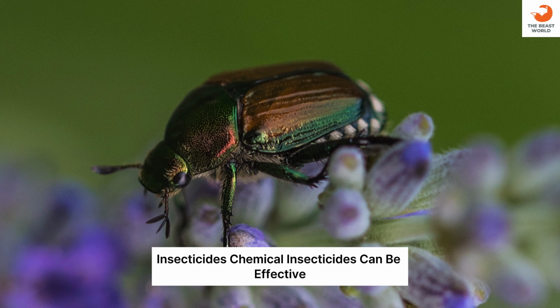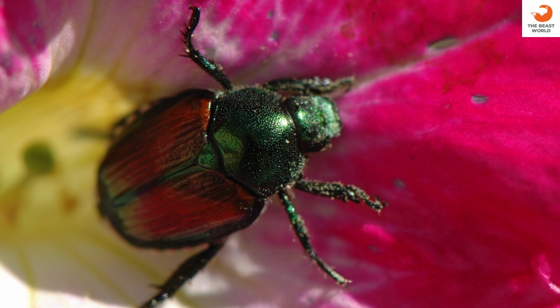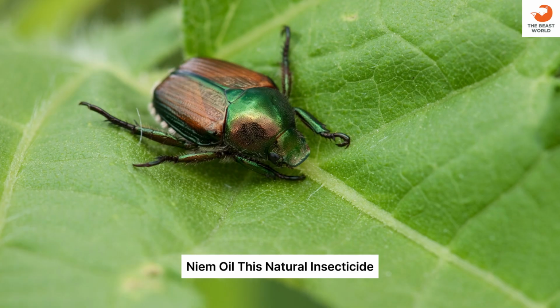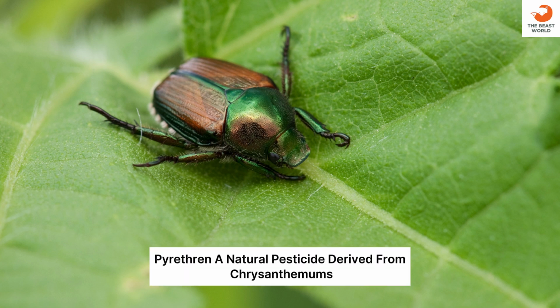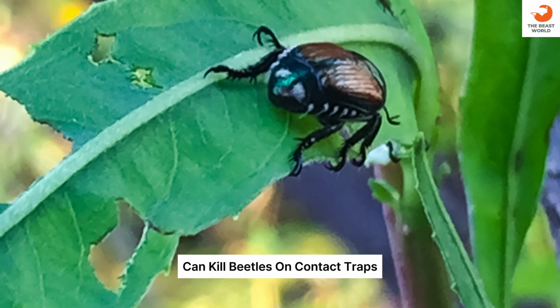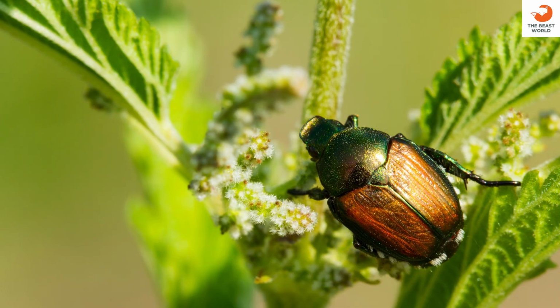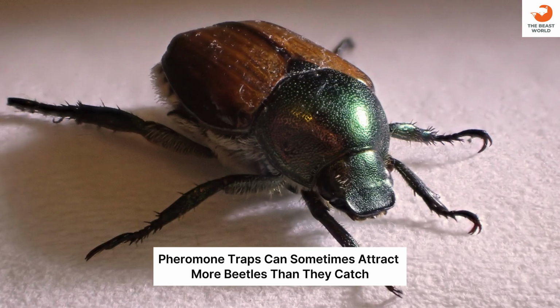Insecticides: chemical insecticides can be effective but must be applied carefully. Neem oil: this natural insecticide can deter beetles from feeding. Pyrethrin: a natural pesticide derived from chrysanthemums can kill beetles on contact. Traps, downside: pheromone traps can sometimes attract more beetles than they catch.